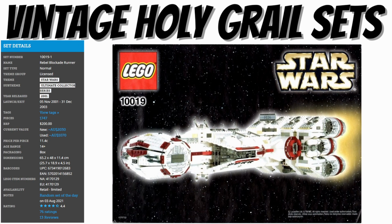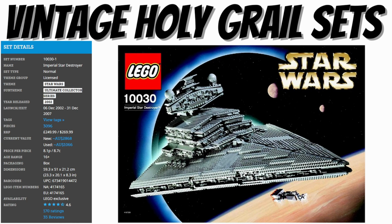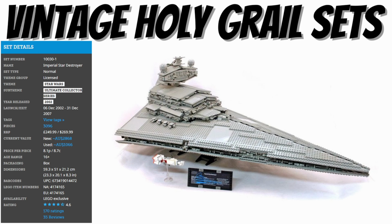Set 10019 Star Wars Rebel Blockade Runner, released November 2001. This is a set that's truly hard to find and no chance at a reasonable price if looking online. Set 10030 Star Wars Imperial Star Destroyer, released in December 2002. A true icon of Star Wars and one of the first of the largest Star Wars sets.